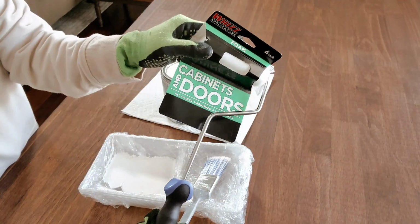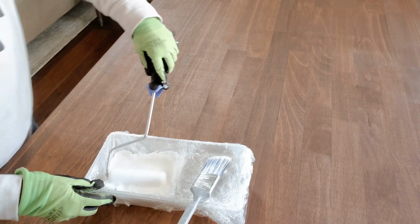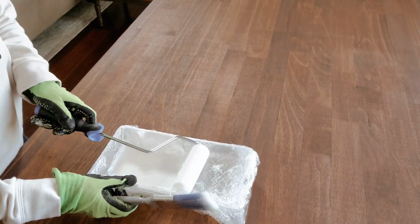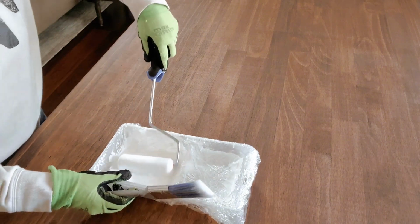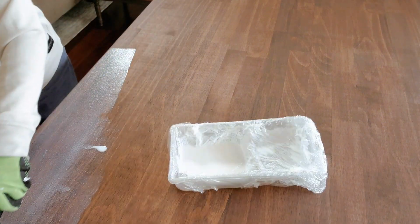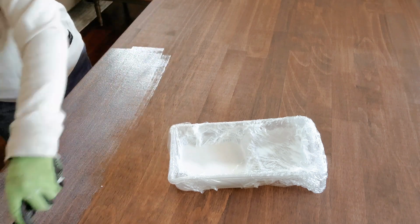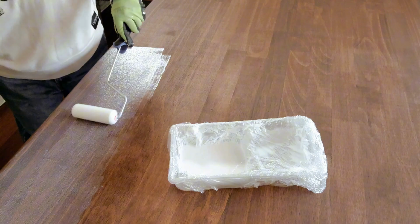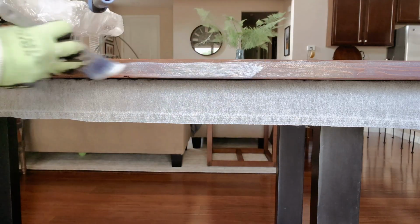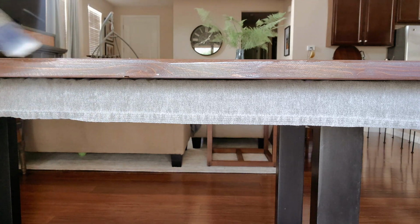And also I will be using a special roller that is used for cabinets and doors, just to have a nice smooth finish for the sealant. But for the sides and the detailed lines of this door, I will just be using my paintbrush.